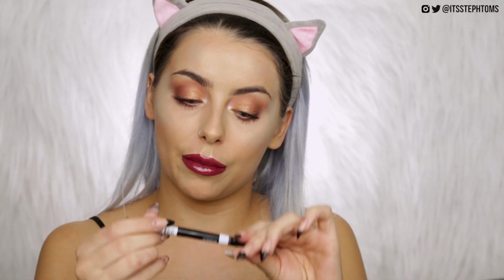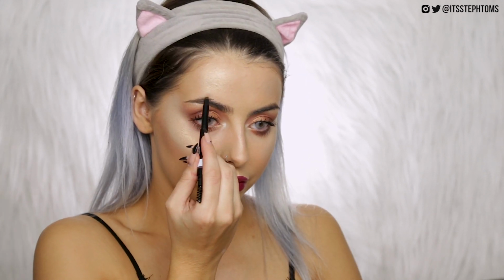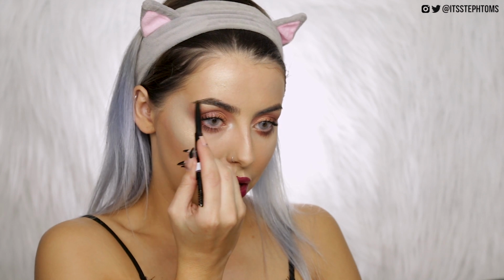I'm going to be that girl and I am going to cheat again, because obviously I don't have anything going through my brows right now, and I really want to put a little bit of bronzer on. I can't do it, and especially with this eye look and everything, I need bronzer, okay? So what I'm going to do is just take the Nip and Fab eyebrow pencil in the shade Ash Brown. I'm not going to do anything crazy.